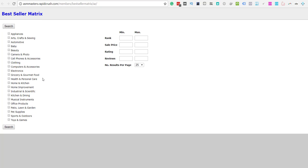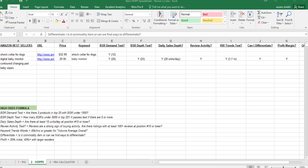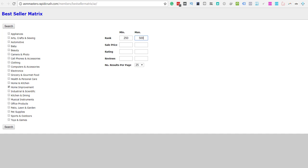So if I went to, let me see, home improvement, for example. Now here you will put in your categories, the selections within those categories that you want to find products for. So by rank is all down to bestseller ranking. The result that you're going to get from here, within that home improvement category, let's say we want to look for anything that has a bestseller ranking of between 250 to 500. Our criteria, as you recall, was to find things that are 1500 and below and 3000 and below, right?